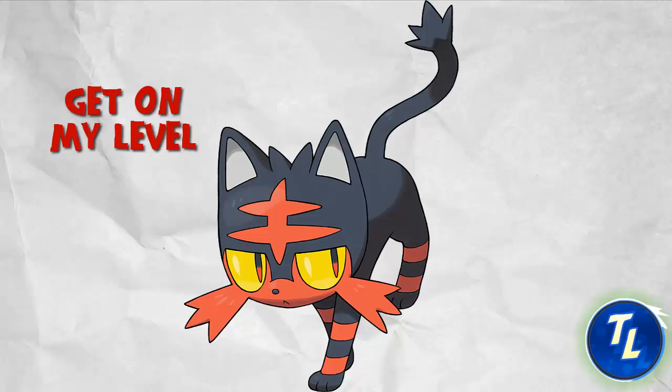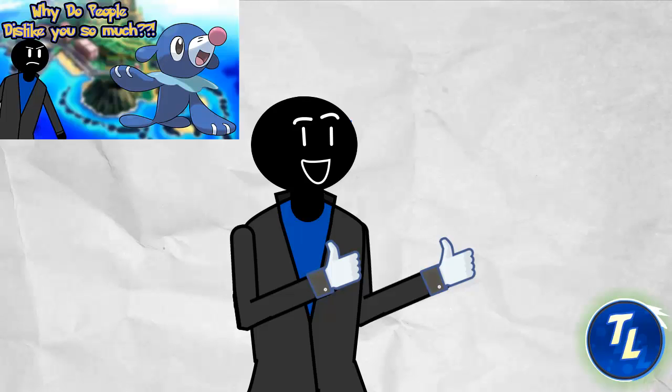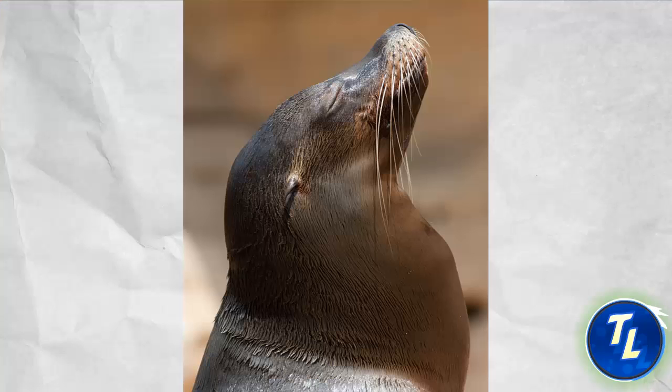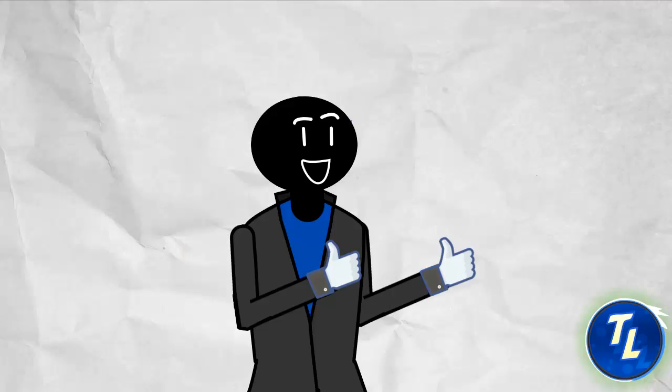new starters, design-wise. So, recently, I made a video about Popplio, why I thought he was being just mistreated and disliked among the community, and I pretty much came to the conclusion, well, it's because people don't know what a sea lion looks like and they didn't realize they do not like what a sea lion looks like. Yeah, it was a funny video. I really enjoyed making it. It's got a few flaws, but, you know, learning curve.